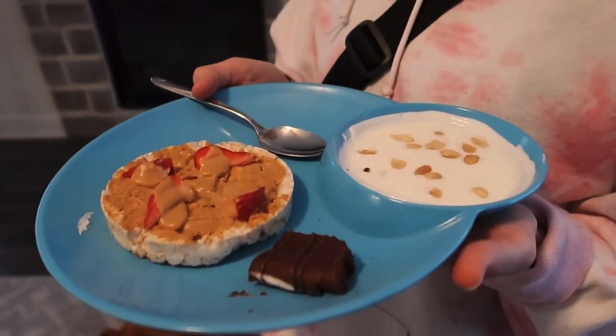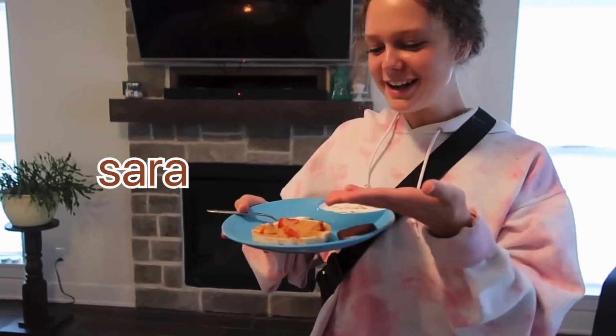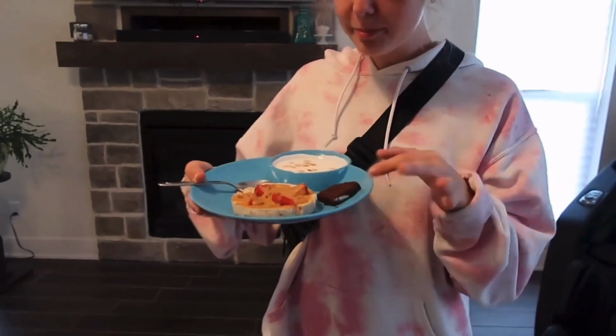Oh my gosh. Some decadence. It's Greek yogurt, a rice cake with strawberries on top, and a fiber bar to help me poop.